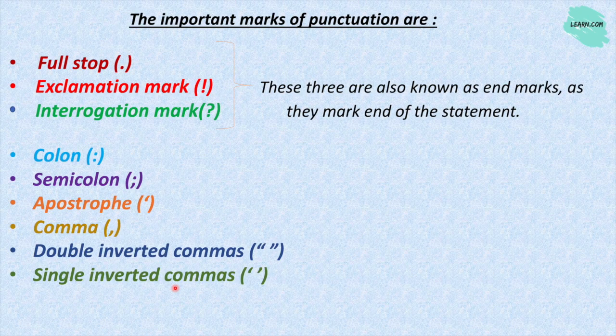Now these are the important marks of punctuation which we are supposed to cover in this video. As you can see, they are full stop, exclamation mark, interrogation mark, colon, semicolon, apostrophe, comma, double inverted commas, and single inverted commas. So a total of 3, 6, 9 punctuation marks we have to cover in this video. Now, among these 9, the first 3, that is full stop, exclamation mark, and interrogation mark, are also known as end marks because they mark the end of the statement. Means they are always used at the end of the statement.